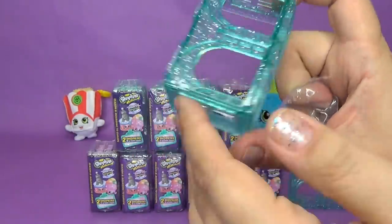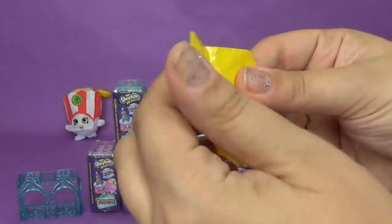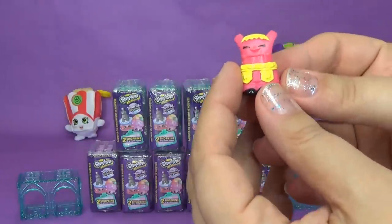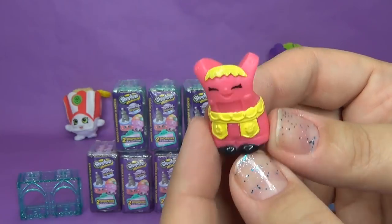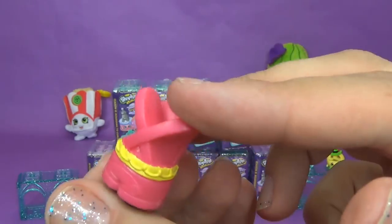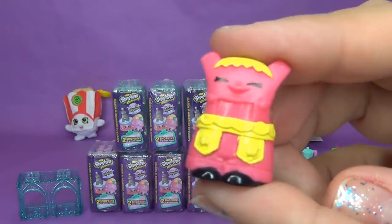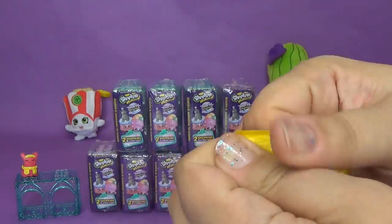All right, we've got another one of these pretty blue twin houses. And here's our two blind bags. Let's open up this one first. Ooh! All right, it's from the German Jet Set collection. It's Lars Lederhosen in the hot pink and yellow. Lars Lederhosen also comes in a purple with green pockets and a green belt. But we have him in the hot pink. Lars Lederhosen.